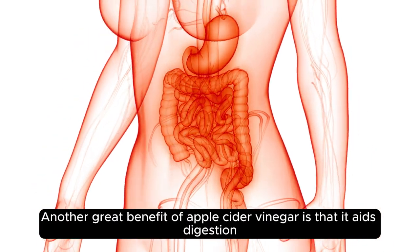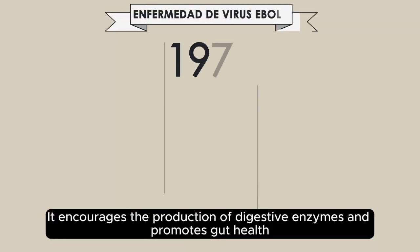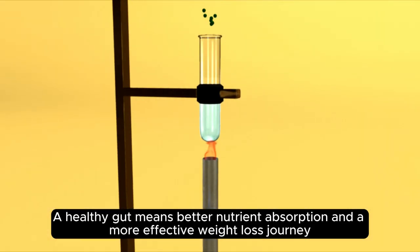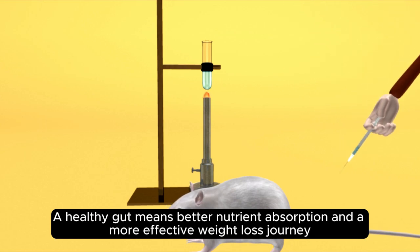Another great benefit of apple cider vinegar is that it aids digestion. It encourages the production of digestive enzymes and promotes gut health. A healthy gut means better nutrient absorption and a more effective weight loss journey.